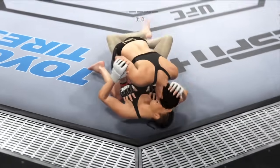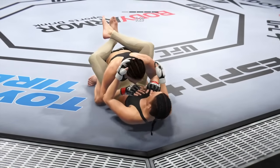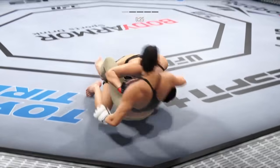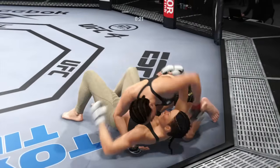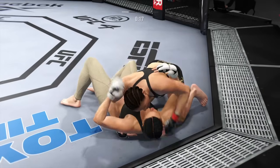Oh, nice job by her there. You see how strong she is. Her opponent's trying to control posture, unable to do so. Now she can get to work and put the money in the bank with that ground and pound. Money in the bank. Oh, sage work from the bottom here as she tags her with the punch.